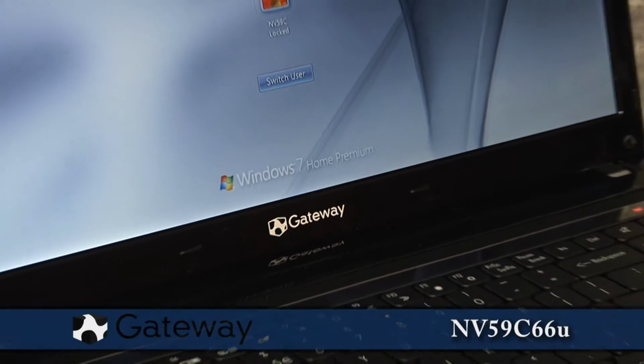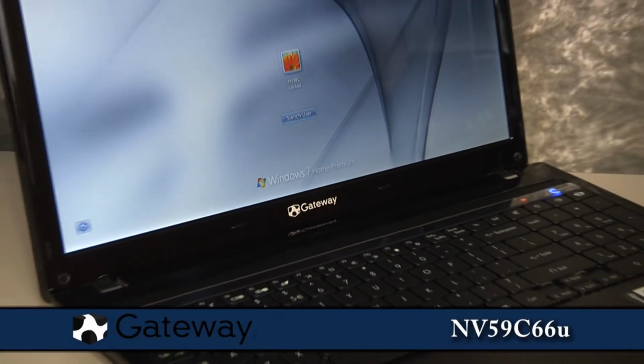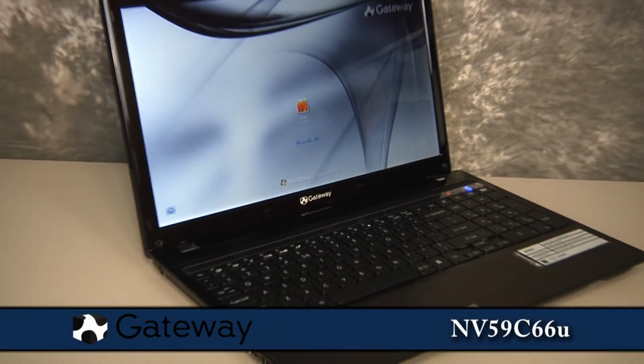And this time we're taking a look at a notebook that's long in features, short on price, and always connected. It's the WiMAX equipped Gateway NV59C66u. The NV59C66u is a wide format mid-range notebook from Gateway designed for professionals on the go.